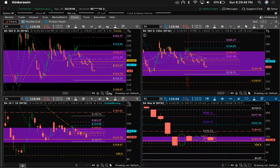BA. I don't know. I'm not an uber bullish person on it. It's just, I'm taking the opposite side because I love the setup. I like how much we retrace. There's just a lot of different factors for this one.